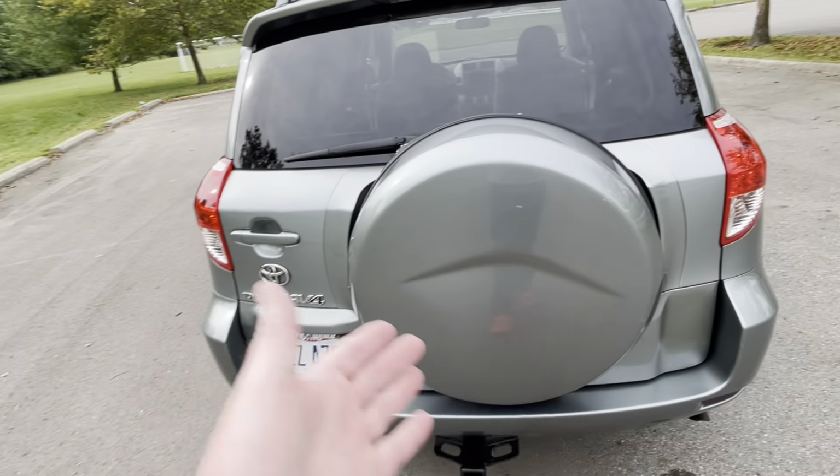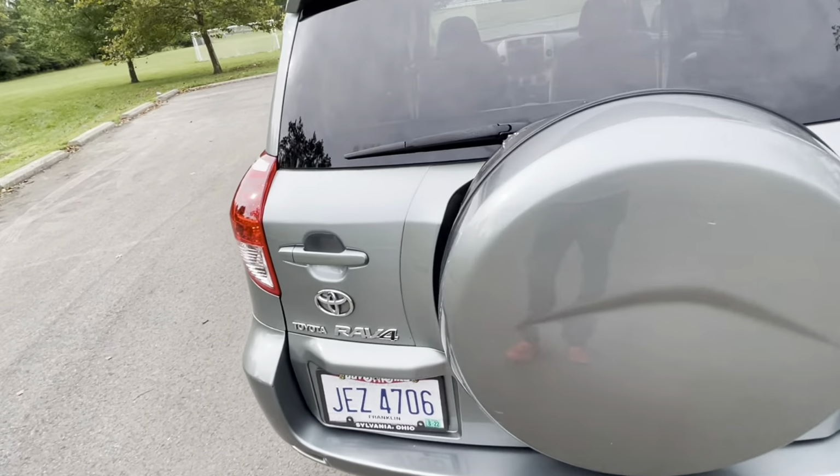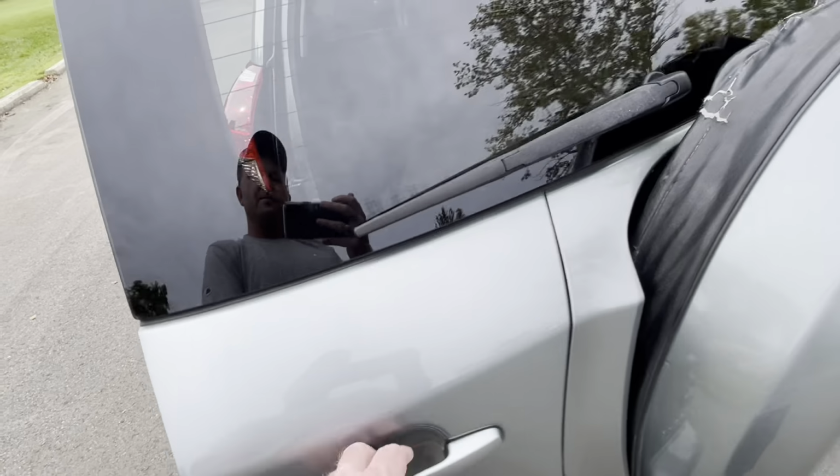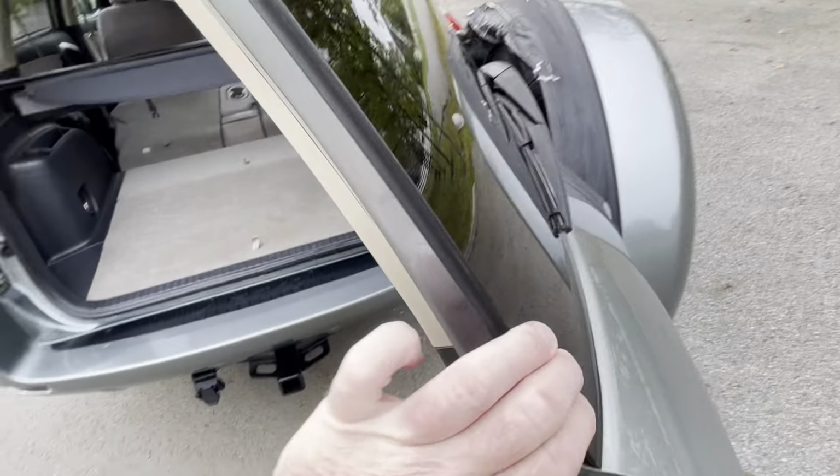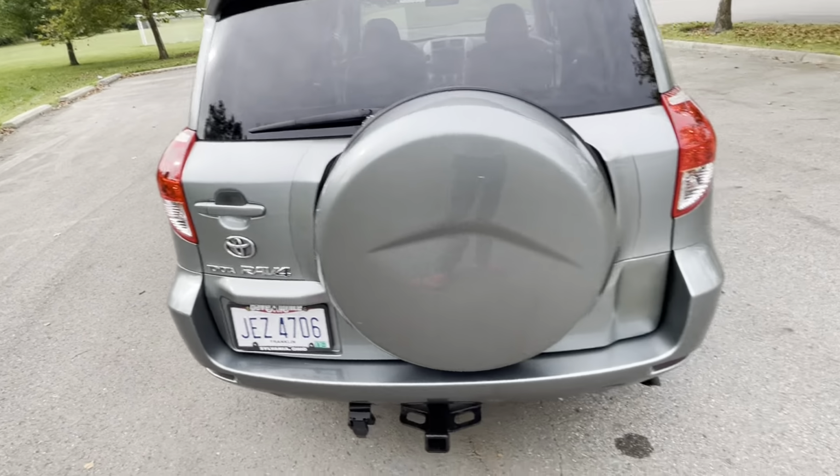The gate, being a big swing arm gate, is a little heavy, you know, to a degree for some, but once you get it moving, you just keep it moving, and then you can usually give it a good push and it'll shut.